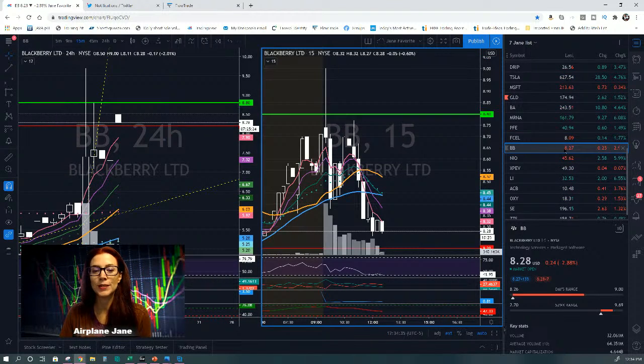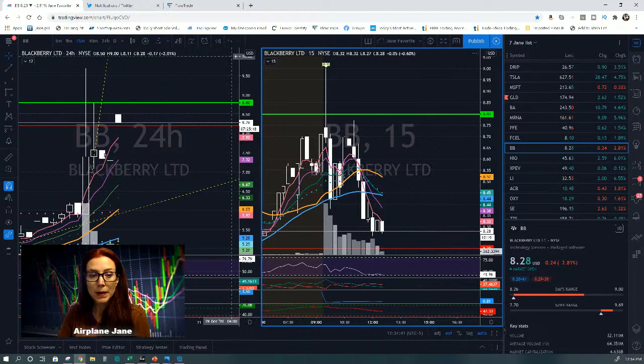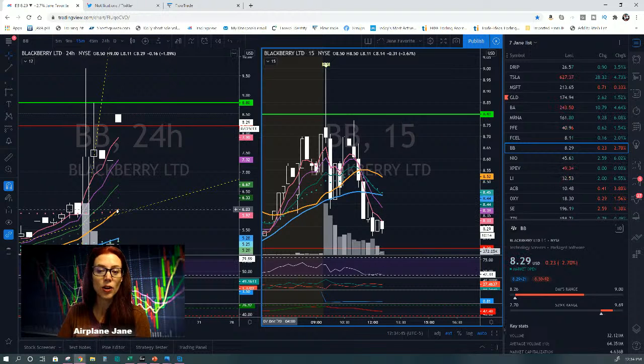BlackBerry, I know someone that was really looking at BlackBerry saying, hey, check this out. Amazing movement happening with this. In my opinion, I would like to buy it back down here at $6. I don't want to necessarily overpay for a stock. You know, you can be picky.